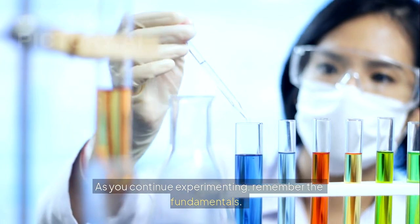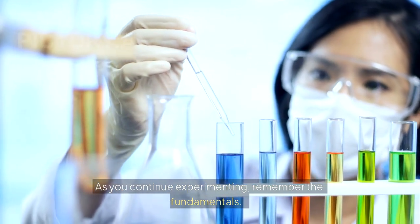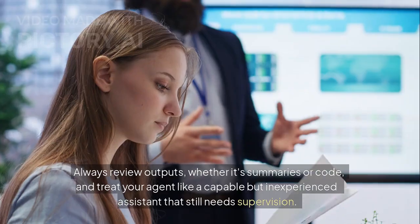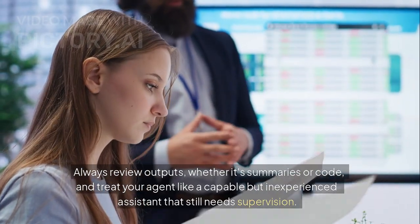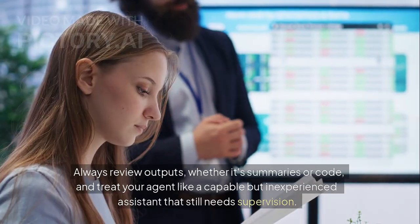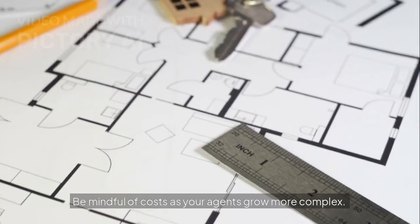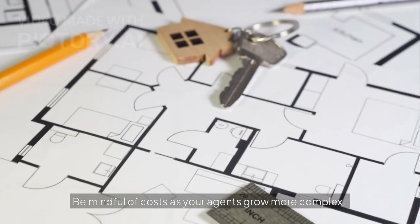As you continue experimenting, remember the fundamentals. Good prompt engineering is key to guiding your agents effectively. Always review outputs, whether it's summaries or code, and treat your agent like a capable but inexperienced assistant that still needs supervision. Be mindful of costs as your agents grow more complex.